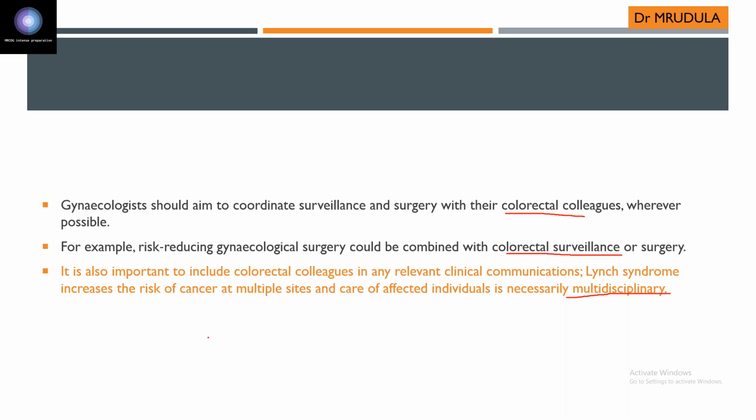So it is always important to include colorectal colleagues in any relevant discussions. Lynch syndrome increases cancer at multiple sites, so the care of people with Lynch syndrome should always be multidisciplinary.